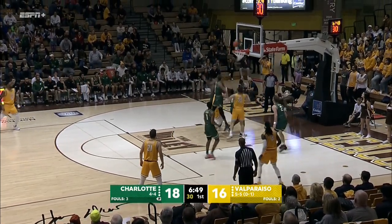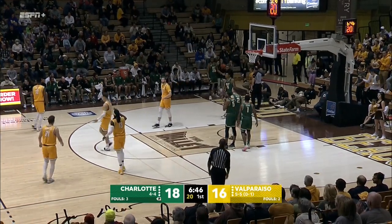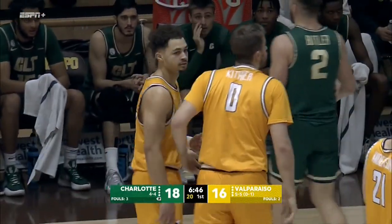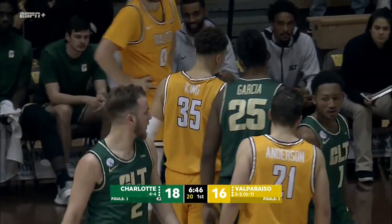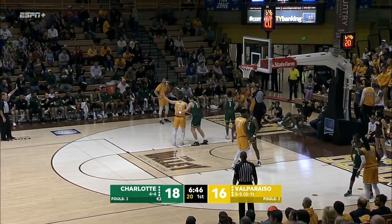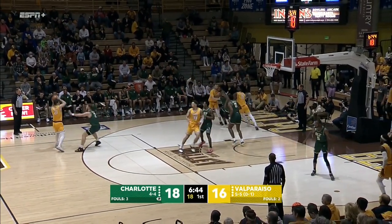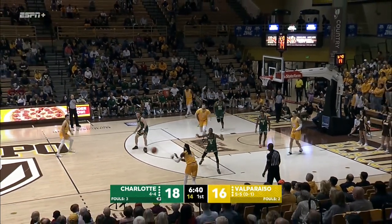Kobe King on the attack, unable to finish. By Valpo, you look at Valpo. Edwards is 4 of 5. The rest of the team is 0 for 10. And they're down just 2. Really been Butler, and Butler's 4 for 4, and the rest of the Charlotte team is 2 of 7. Yeah, both of these teams, they're playing good defense is really what the thing is. Their offense isn't getting a ton of good looks, so they're playing good defense.